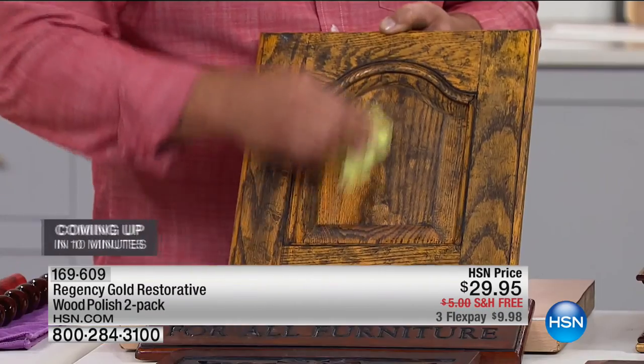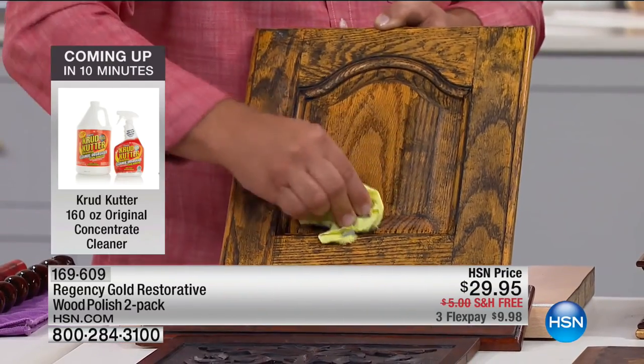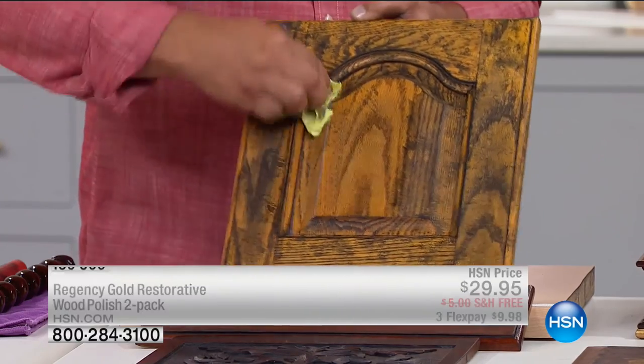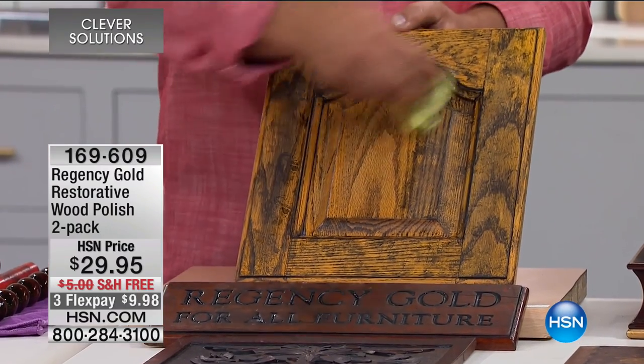Look at this. Yeah. Even in kitchen cabinets. Hey, think about it. All that cooking grease and smoke that builds up on your kitchen cabinet doors over time, with Regency Gold, it removes that, bringing your cabinet doors back to their original glow. Look at that. I mean, the difference is amazing. Just in your kitchen, you're going to love this.